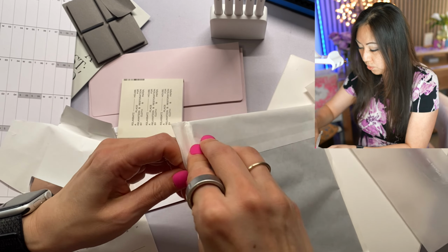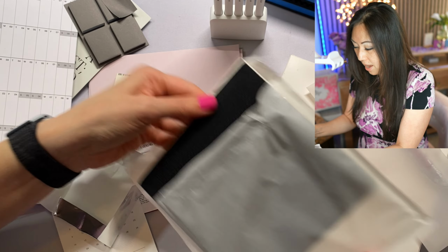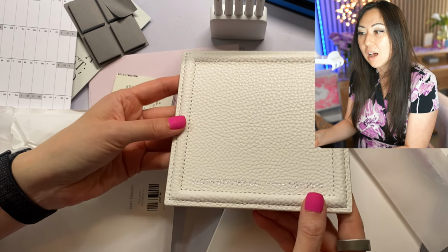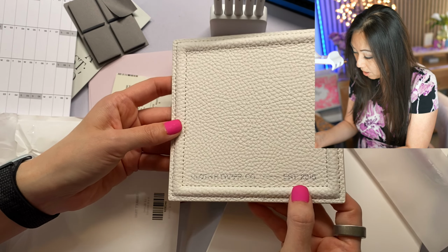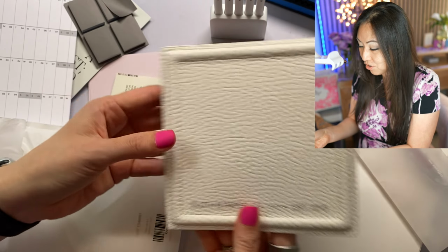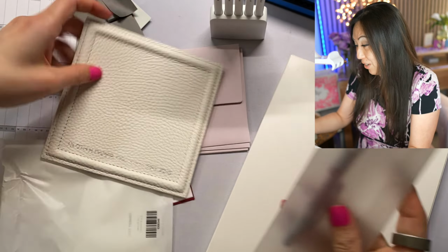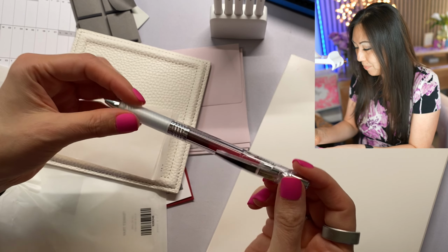This says it's a trinket table. Don't know what that means, but we're going to find out. Oh, it's like a leather kind of thing. It says Cloth and Paper Company established 2015. Well, she started going into business the same year that I started trying a business. I say trying because I really wasn't profitable for the first 2.5 years. So I was just kind of doing, I think the IRS calls that a hobby.